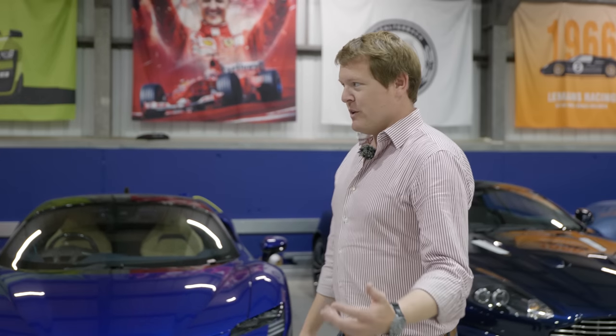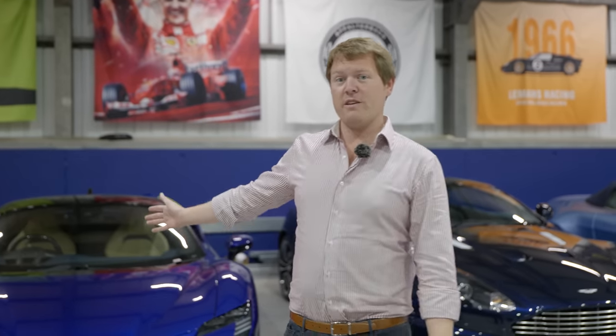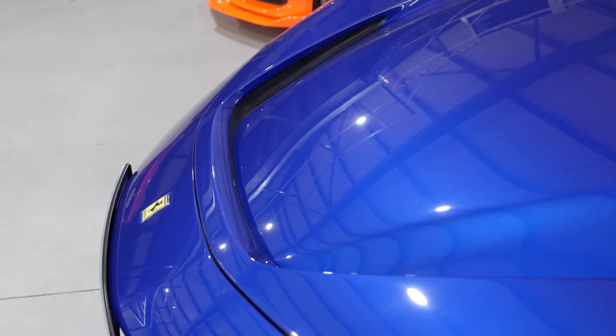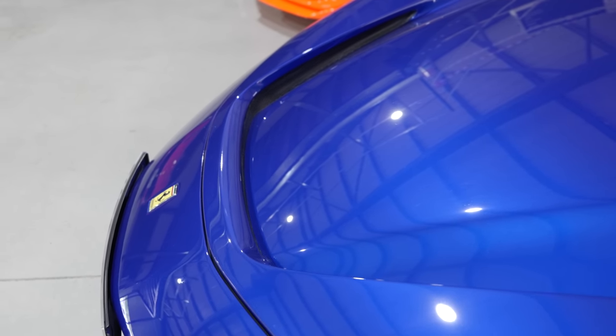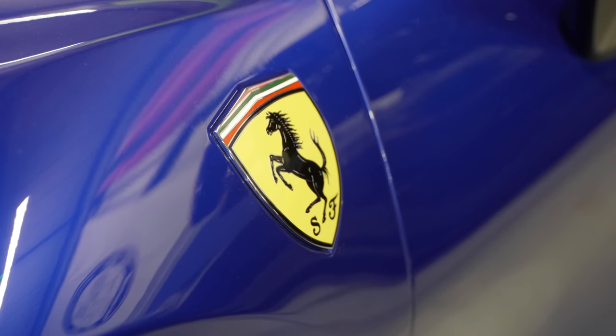So I confirmed the order that I had, put that in, and it might have meant I've taken delivery effectively of one of the last SF90 Stradales as opposed to the Spiders. But at the end of the day, that's a car that I have spec'd as I like it for me, blue with a light colored interior, silver wheels, epic thing. Absolutely crazy about it in every way.